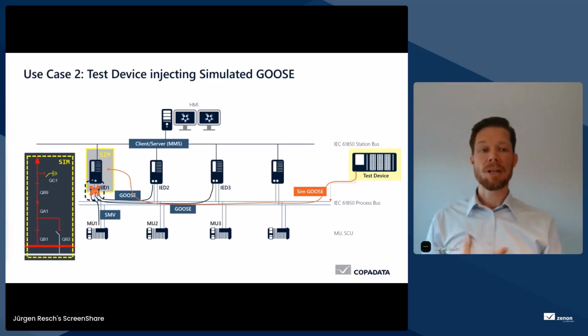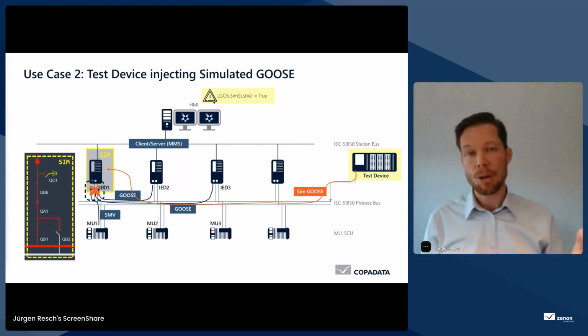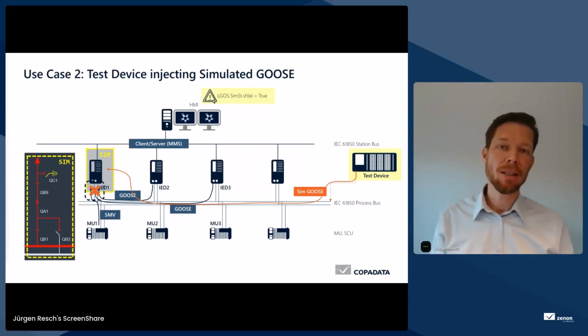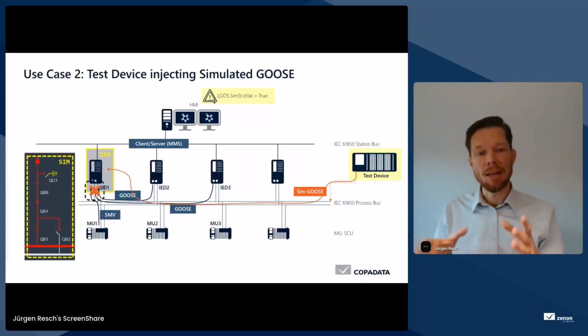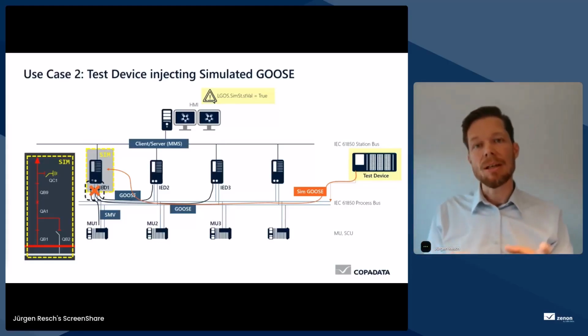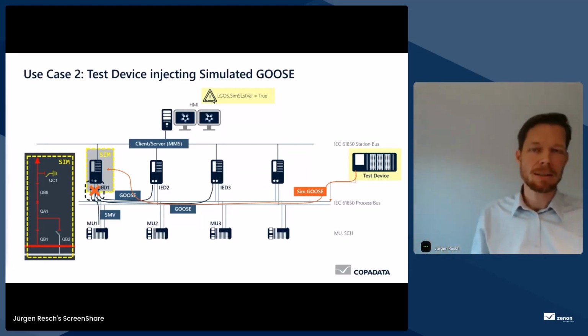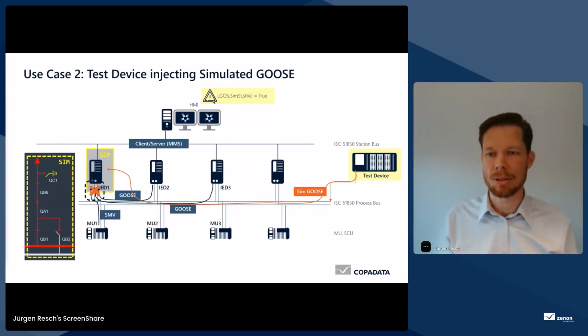And for the HMI, how is this indicated? Now we talk about this logical node LGOS, which has its own SIM status object. And if this SIM status object provides us a true, we understand, okay, now this subscription is only running with simulated GOOSE messages until we set it back. So we put away the SIM status of the device, or there is a certain timeout.